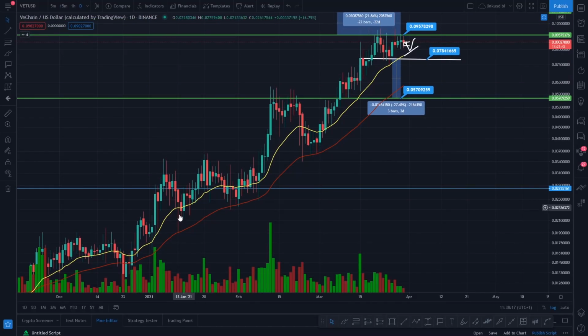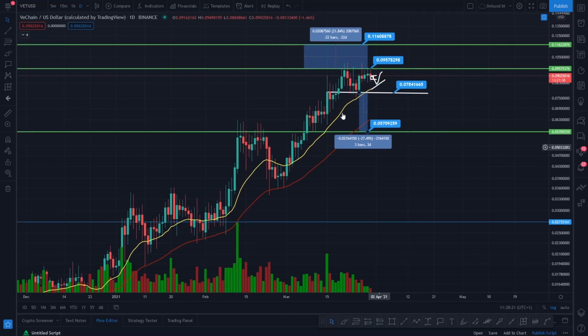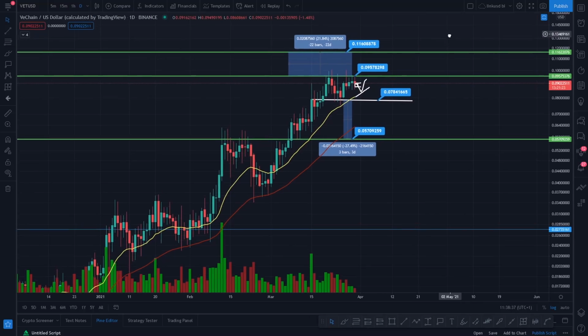For VeChain here, okay? And look, just there you go up and you come back down and test the yellow line and march on. And you can see as you've gone up here, you've not really tested the yellow line other than that one time there. So potentially you're looking at a level of consolidation, going sideways, allowing this yellow line to creep up, back test it as support before marching on and taking out these highs and moving to new levels.